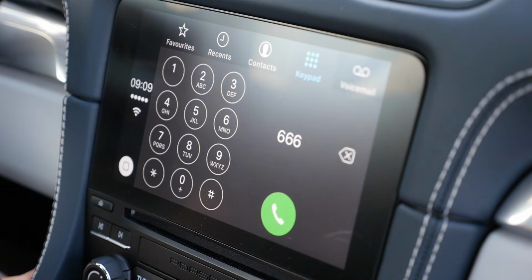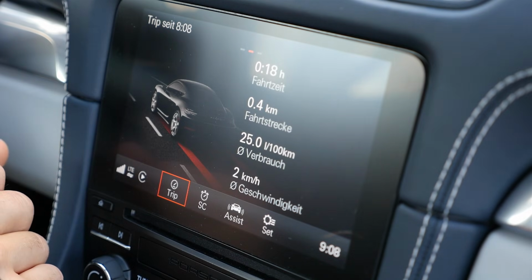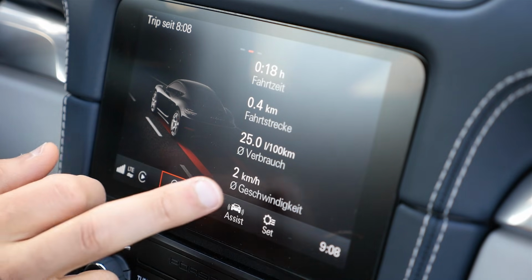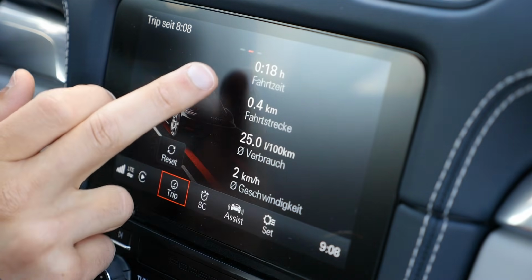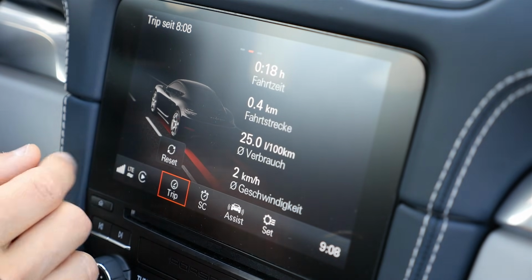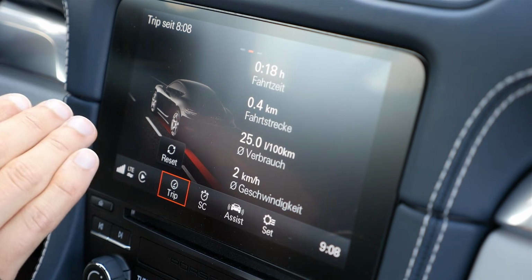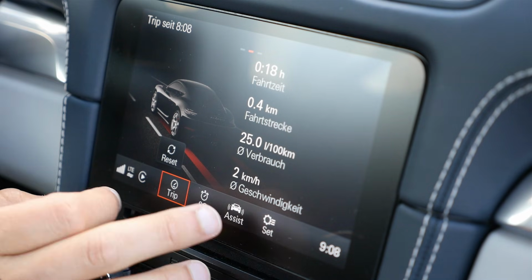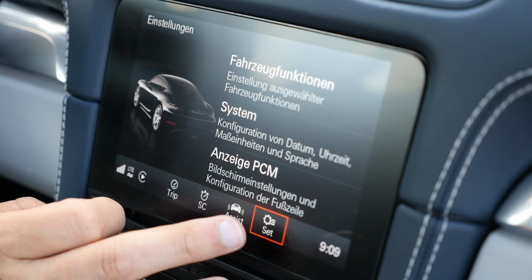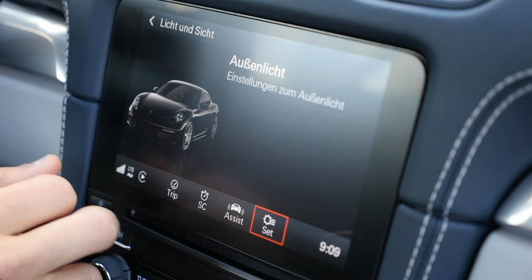And then there are of course some stuff about the car, like this. We left it in Germany today because I think the German language really fits to Porsche. This one is a consumption. It's not true because we have just driven like over here. Yesterday we've already driven around. You can score consumption of about 9 liters if you really keep it calm, and 11 liters per 100 kilometers is a realistic value. And you can have some assistance systems here, or set your stuff for light and stuff, for example.